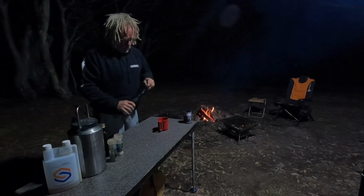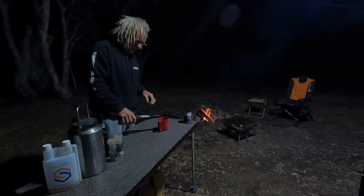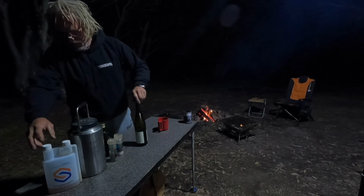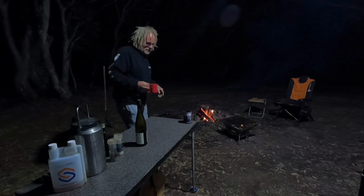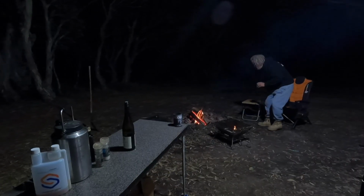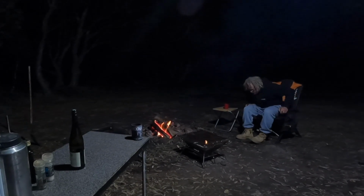All right, one more nightcap. Got a bit of whiskey there, but had a couple on the rocks last night. There's not much left in there. I might need it for one, in case I camp one more night, but I've still got no plans, so we'll see what happens. It's definitely chilling down, I tell you. I'll get close to this fire.